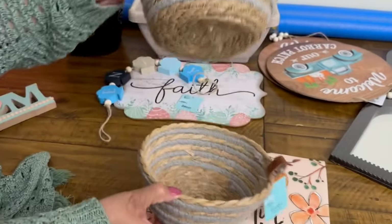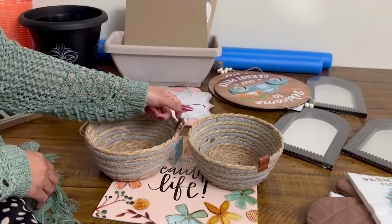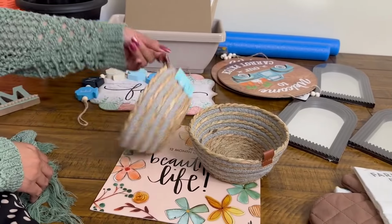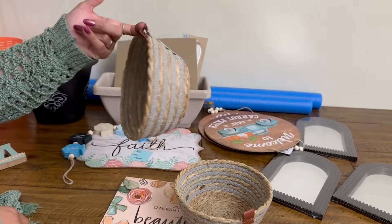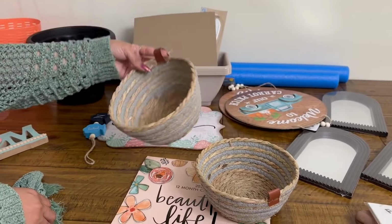Well, look how cute these are right here. The woven baskets are awesome, and they have a lot of different colors and styles, too. Different styles, and I love this. Look. You can fill them with some seashells. Different things like that.